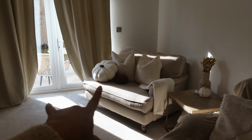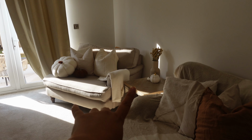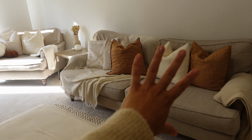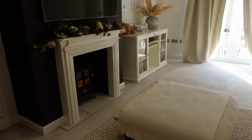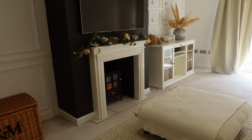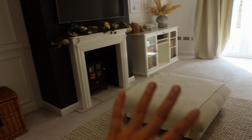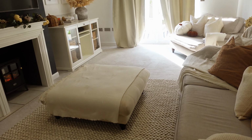Moving on to here, I've added my little knitted pumpkins on the sofa here, a few pumpkins on that table there. And then over on our sofa, I've put out some of the warmer toned cushions that we got from IKEA the other day. This room as a whole in the house is probably the room I'm the least happy with and the one where we are going to be making some big changes. So, yeah. Watch this space if you want to see what we are going to be doing with this room.